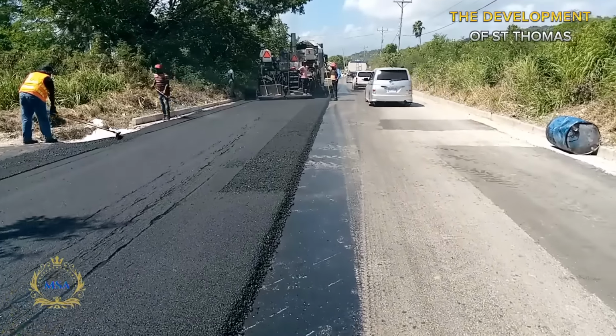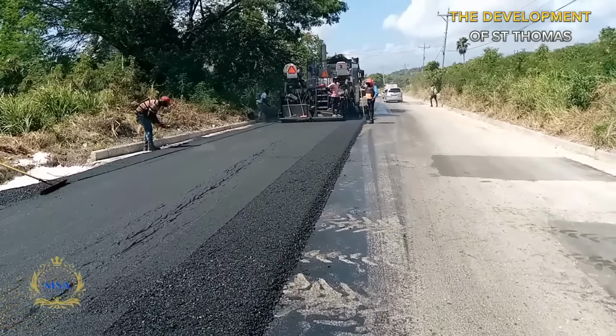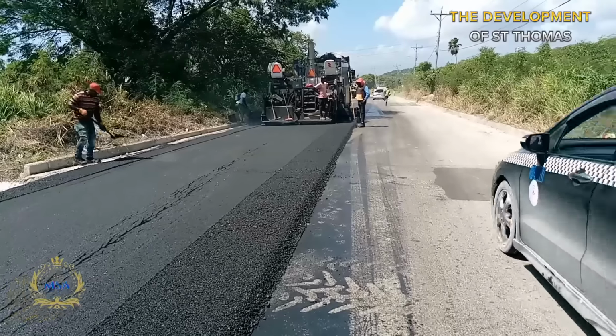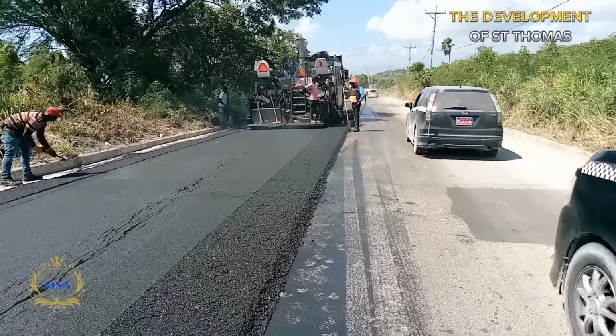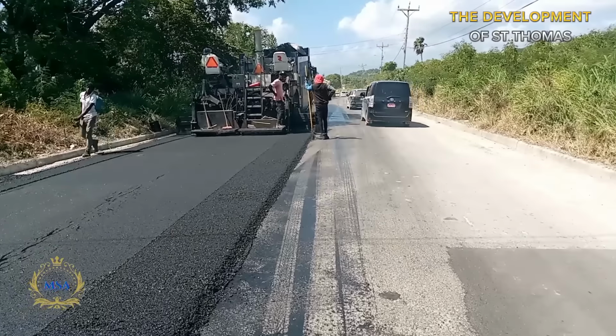We are walking at the middle between the traffic, them viewers. So we have to run the risk to make them see what's going on. And we have to still have to watch it, the motorists, them, because some of them drive so reckless. And no matter how them see you, them go like them not see you.